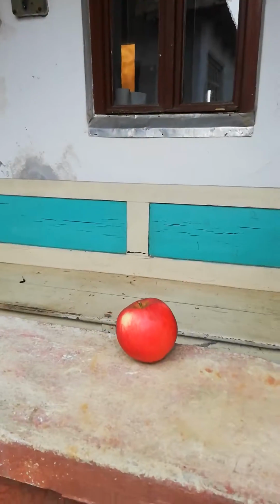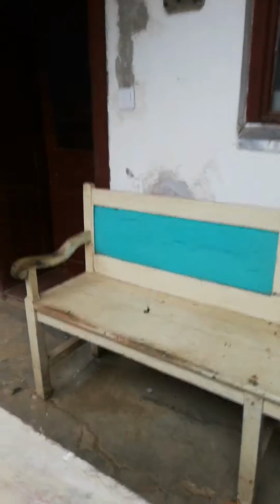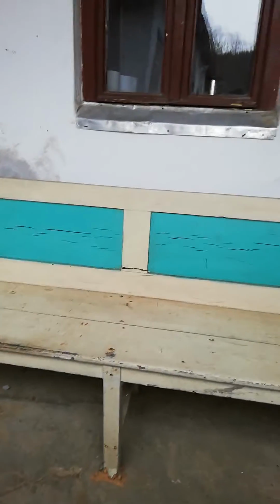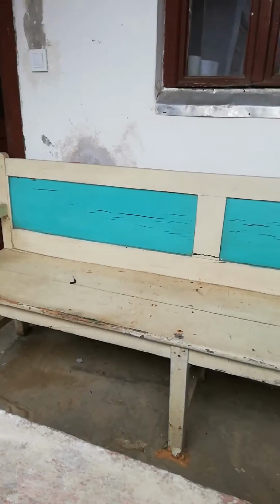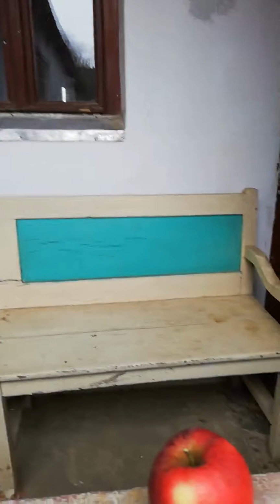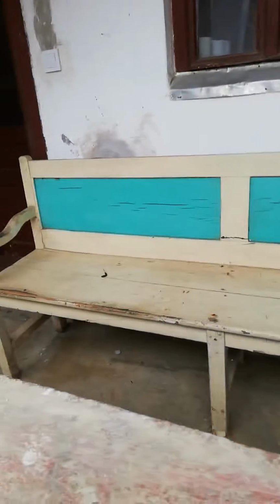Okay, so this is a video of inside the house, the cottage. I keep calling it a house. There's my Hungarian bench I got for €30. I think it's very beautiful. Needs a bit of a touch up, but for €30 you can't complain. That's where I sit when the sun comes round.